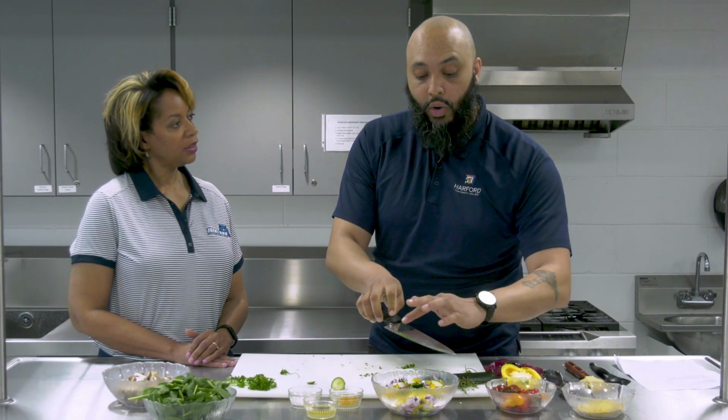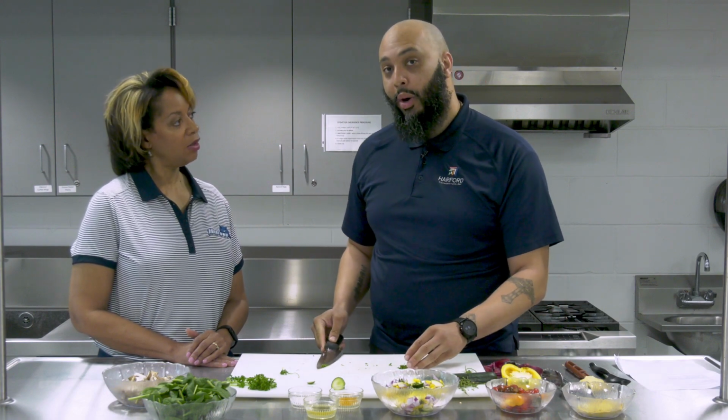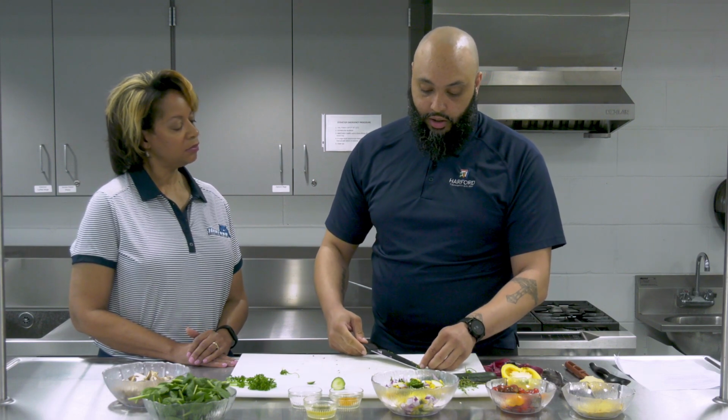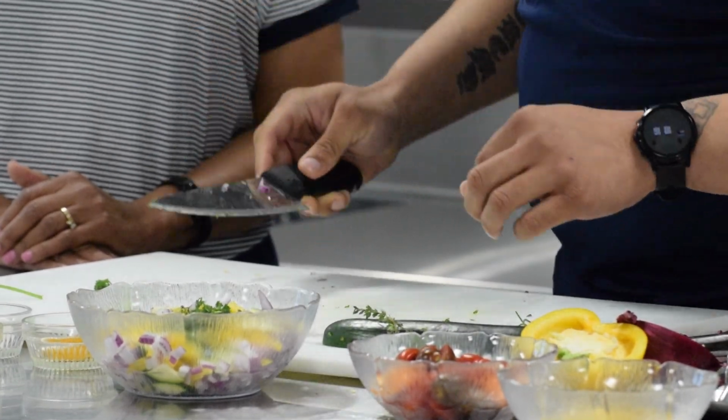And when using dry herbs, you're going to need a lot less than that because dry herbs are more potent. Concentrated. Yeah, they're concentrated. So if you're using dry thyme or dry parsley, you're going to need a lot less than what you normally use, just because they're going to be a lot stronger in flavor.